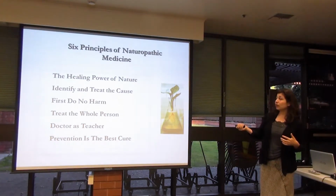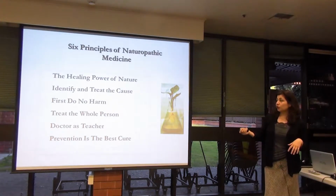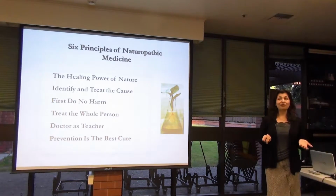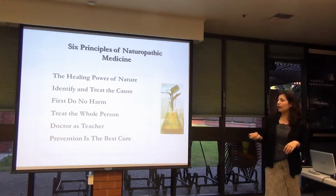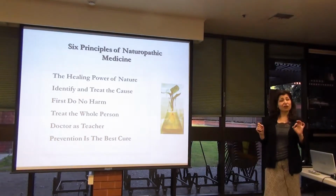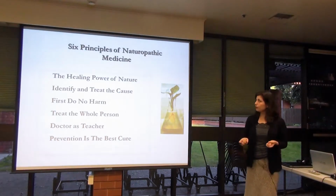So first, do no harm, treating the whole person, mind, body, and spirit all together in one. Doctors, teachers. The word doctor in Latin, which is docere, means to teach. So we really love to get out there and educate. And then prevention. I think this is another topic with osteoporosis, that prevention is a big one.